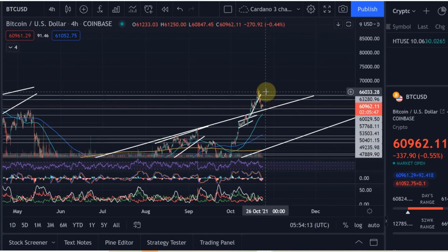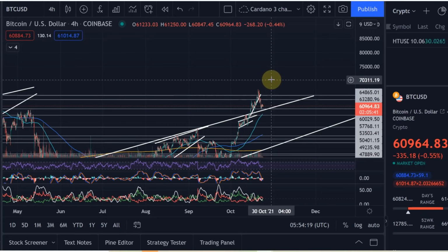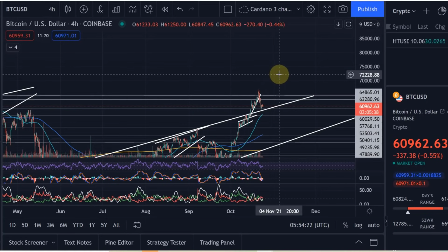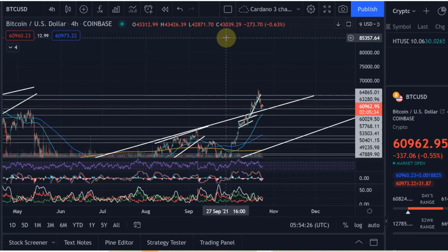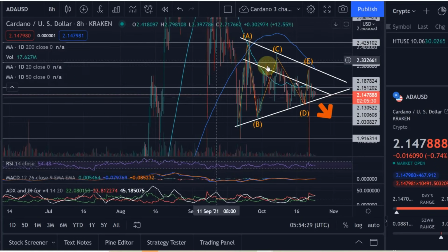To the upside, I think a lot of resistance is to be expected at 70K. If we continue to go up, of course, here I think at the previous all-time high, 67K, and then 70, 71K is a zone. It's important, the Fibonacci extension level, the 1.272, where we will expect some further resistance with Bitcoin.